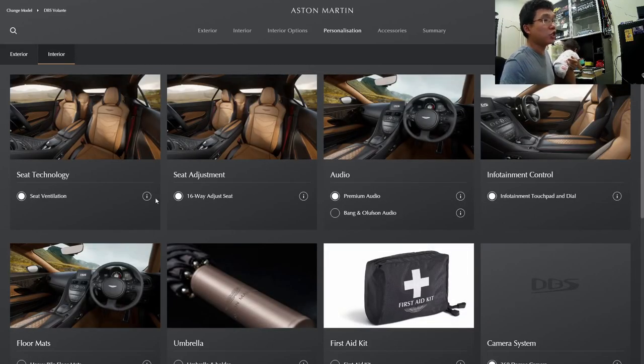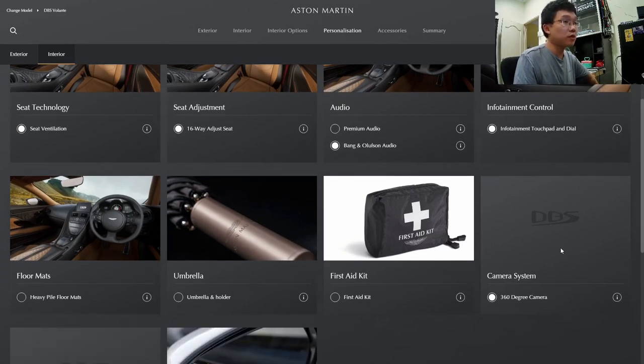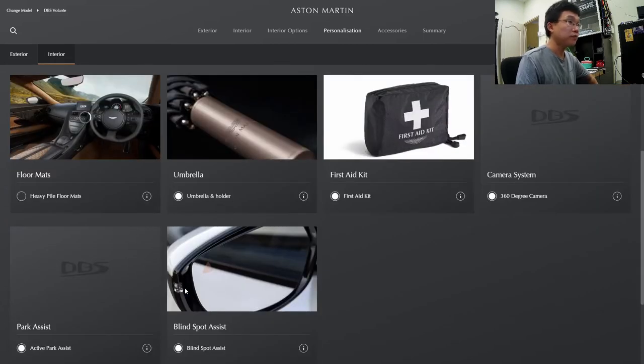Well, seat ventilation must have, last, 16-way adjustable seats. For audio, I'm not much of an audio guy, but I would take the Bang & Olufsen audio anyways, because since I'm buying an Aston Martin, it's only natural to spec it. Camera system, definitely. First aid kit, no harm having. Umbrella for sure. Right, I mean, I can't be using some free cheapskate umbrella if I turn up in an Aston, right?